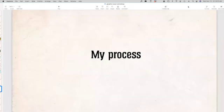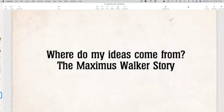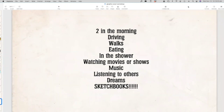So I'm going to show you my process when I write and create graphic novels. It's very involved. You may be surprised how much work goes into it, but a lot of my friends who I talk to, the process is pretty similar. So where do my ideas come from? The example I'm going to show you is the Maximus Walker story. I'm going to talk to you about how it originated and the different formats it went through.